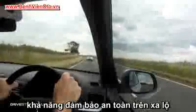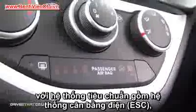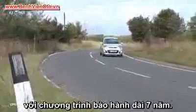Okay, so you don't get a whole lot of bells and whistles as standard, but when it comes to specification for keeping you safe on the roads, the Picanto comes up trumps. ESC, EBD and 4 airbags come as standard. Did I also mention it comes with a 7-year warranty?